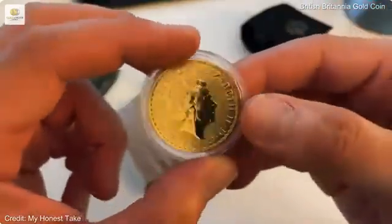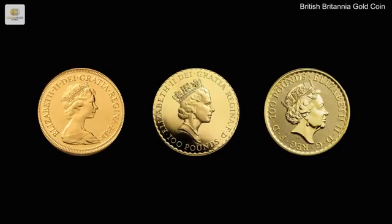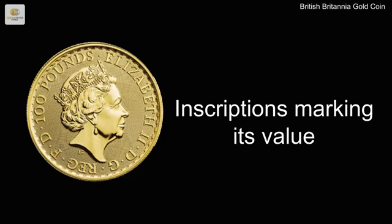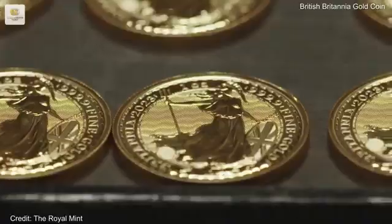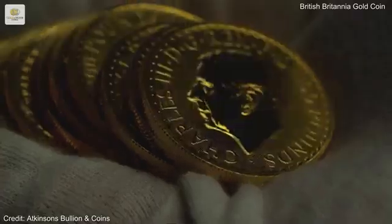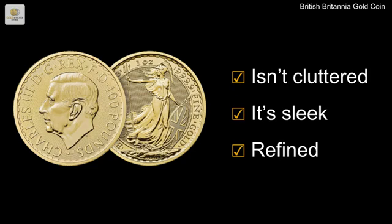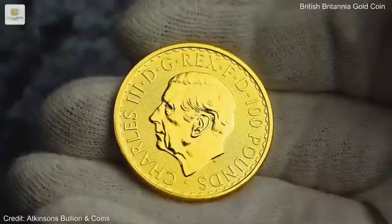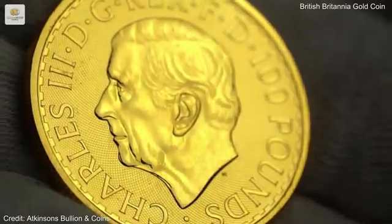Flip it over and you'll often find Queen Elizabeth II. The coin's seen her portrait evolve, kind of like watching your favorite celeb grow up in the limelight. Surrounding her, there are some cool inscriptions marking its value, and a few other deets that change up now and then. But since her death, a new breed of British Britannia has been born, with King Charles III at the heart of it. It's not just about the stunning design, it's the whole vibe. The coin isn't cluttered, it's sleek and refined, letting the power of its symbols do the talking. Timeless, stylish, iconic. So, when you're holding the British Britannia gold coin, you are holding a piece of Britain, its tales, its strength, and its essence.